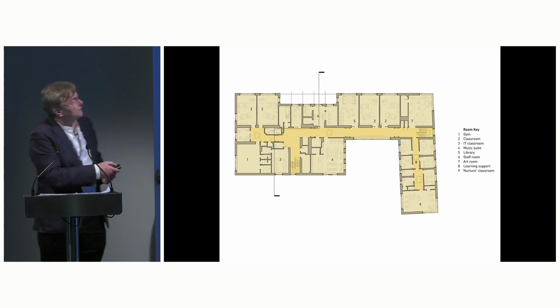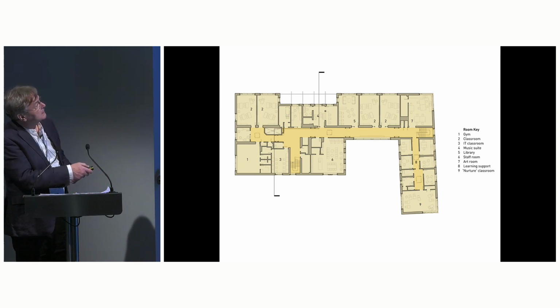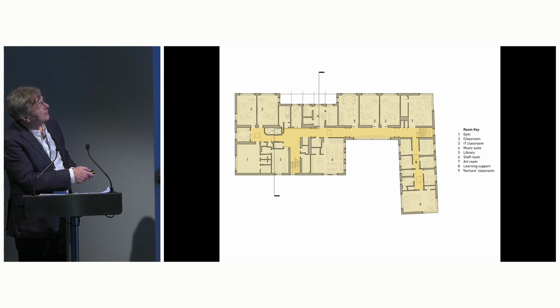The plan on the first floor is similar, this wide corridor, and here are the teaching spaces, an art room, fitness studios, music studio, a large staff room here, and this wing here is a nurture unit, a secluded teaching space for certain of the children.